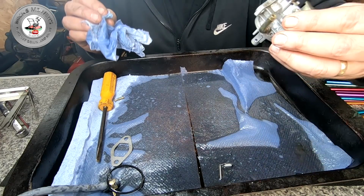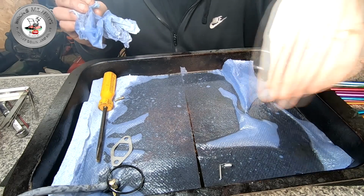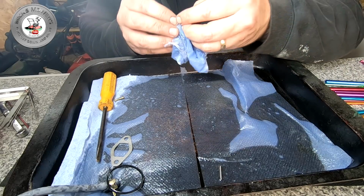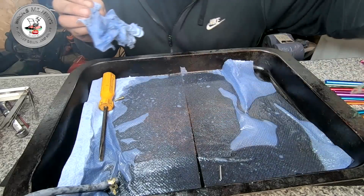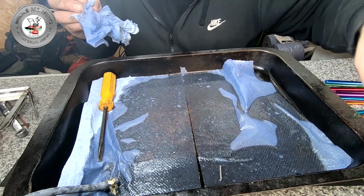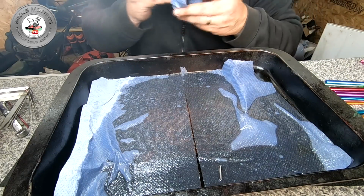So I was going to put it in the cleaner based upon the state of the actual machine itself, but do you know what? I'm not going to bother. So what I'm going to do is just get a new bit of rag in here, and then we'll go for a reinstall. So give us 2 ticks, and I'll come back.